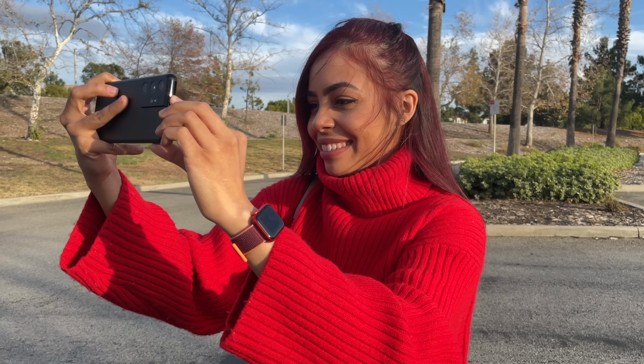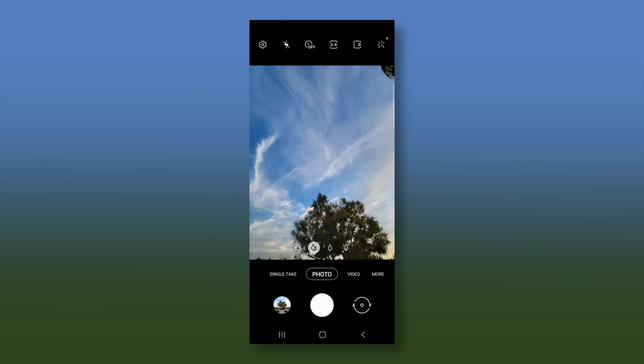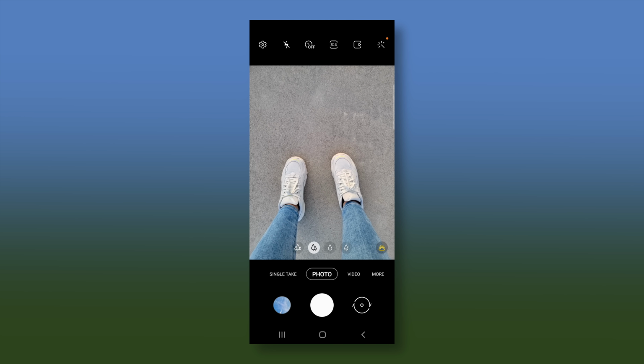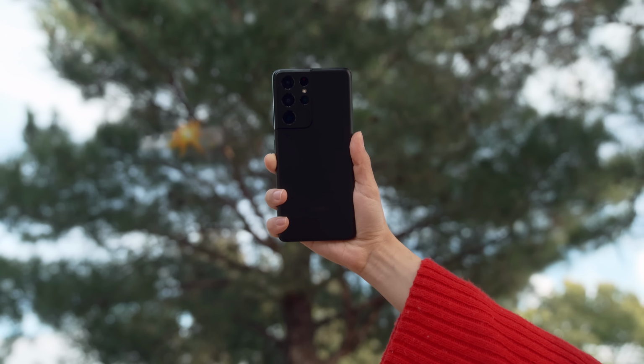So the camera UI overall is clean, easy to navigate, has a little bit of something for everyone. A lot of things that I would usually go to third-party apps for are included right in it. So if you're someone who likes to keep things simple and you don't want to go through the hassle of going through third-party apps, this is perfect for you.